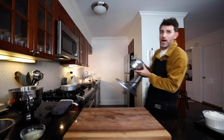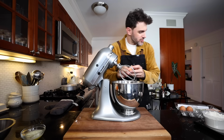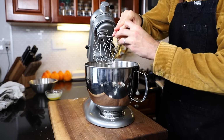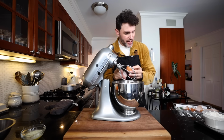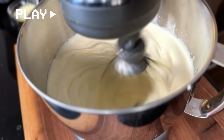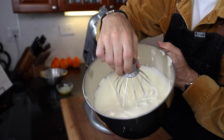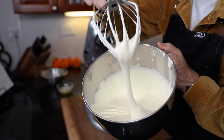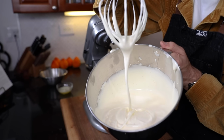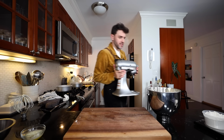So, welcome back to the show, The Silver Fox. Silver Fox. So we're gonna do the exact same thing we just did, but better. Feel free to hit that fast forward button if you'd like. I'll hit it for you. That, my friends, is the ribbon stage. I was way off the first time. That is so much thicker and mousse-like, and look at those ribbons. Look at those. Okay, good test for science.